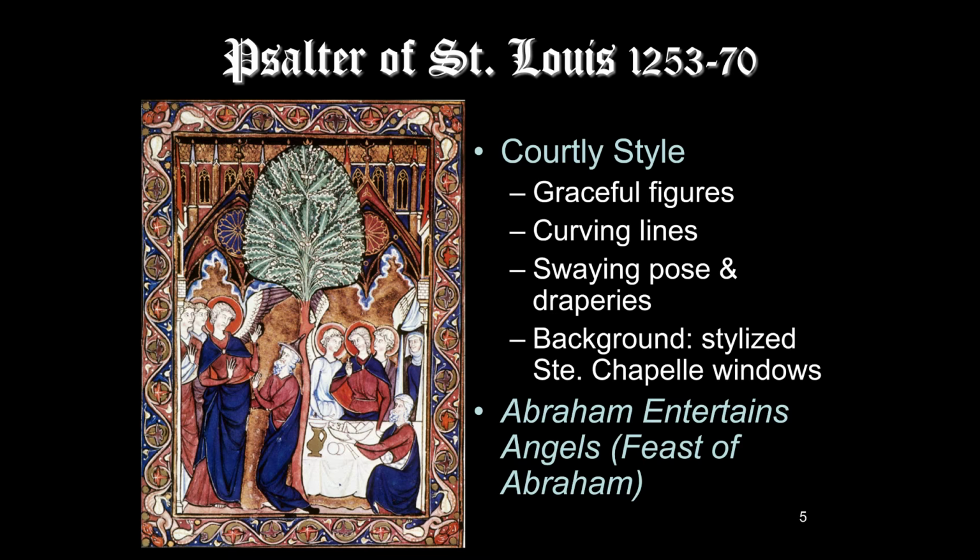So Abraham is entertaining the angels. According to the Bible, three messengers from God, and the word angel comes from the word for messenger. So three messengers come from God, three men. They are identified in Exodus as angels, and so they have wings here, you can see, and halos. They come to Abraham, and they tell him that his wife, Sarah, who is 80 years old, is going to bear a child. And that child, Isaac, will become, Abraham will become the father of a great nation through this child.